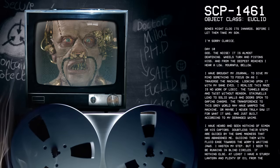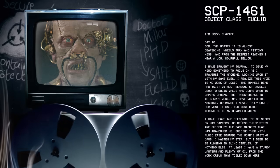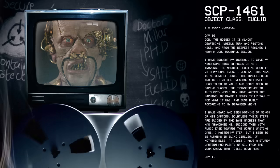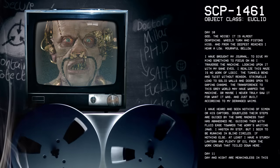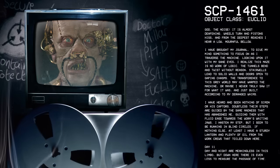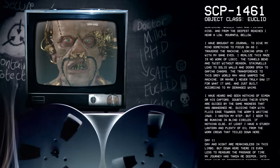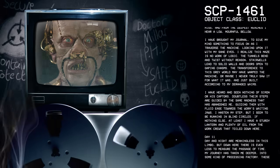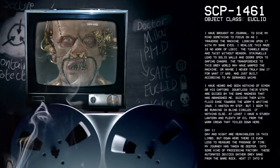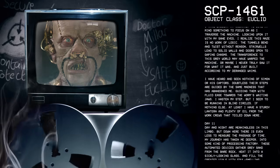Or maybe I never truly saw it for what it was, and just built according to my deranged whims. I have heard and seen nothing of Simon or his captors. Doubtless their steps are guided by the same madness that has abandoned me, guiding them with fluid ease towards the worm's waiting jaws. I hasten my step, but I seem to be running in blind circles. If nothing else, at least I have a sturdy lantern and plenty of oil from the work crews that toiled down here.